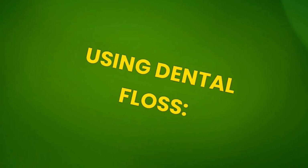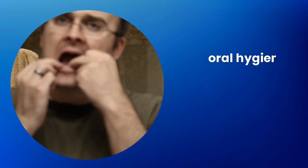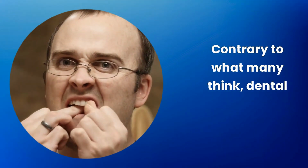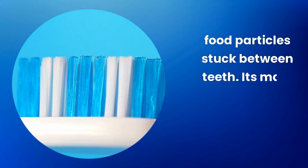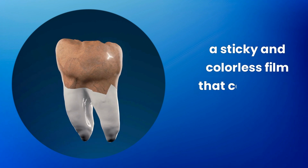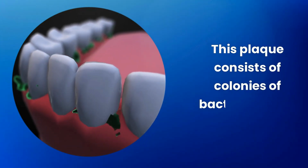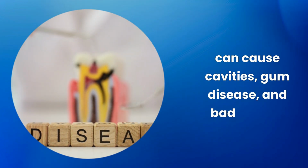Using dental floss is an essential practice in maintaining oral hygiene and overall health of teeth and gums. Contrary to what many think, dental floss is not just for removing food particles stuck between teeth. Its main function is to remove dental plaque, a sticky and colorless film that constantly forms on the teeth. This plaque consists of colonies of bacteria that, if not removed, can cause cavities, gum disease, and bad breath.